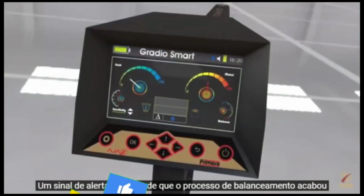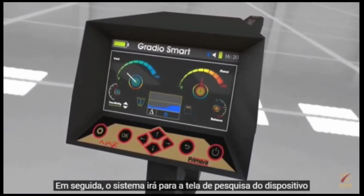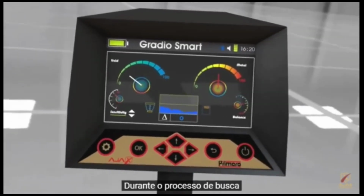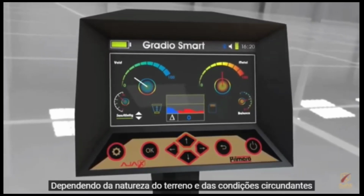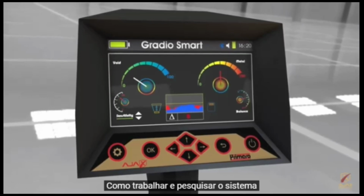A chime will be heard indicating the completion of the ground balance process. Then the device will proceed to the selected search interface. The ground balance value can be adjusted during the search process by moving the cursor over to balance and increasing or decreasing it according to the ground and scan conditions.